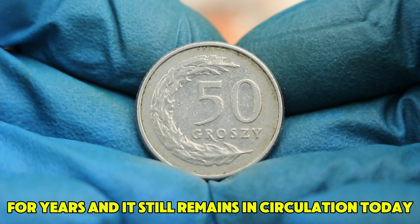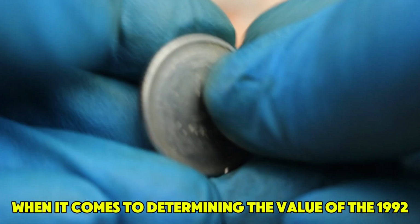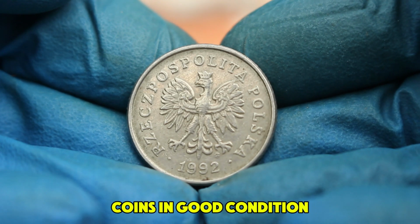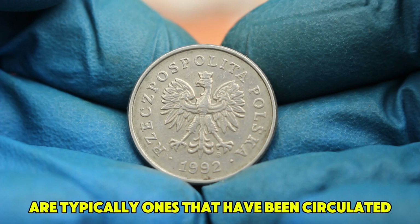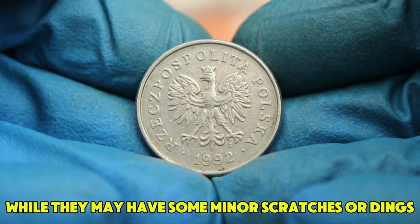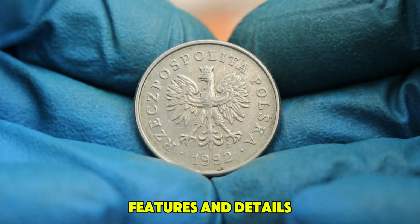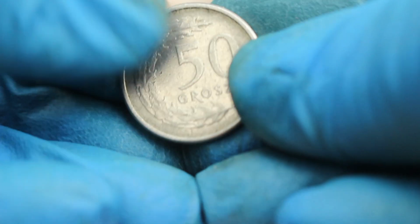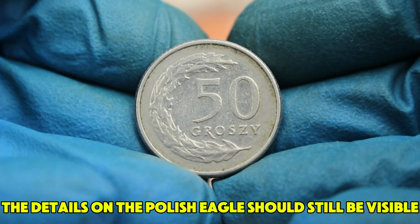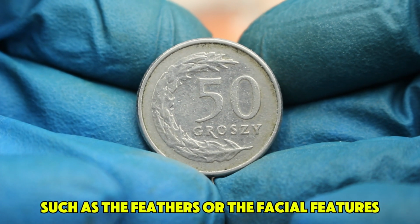When it comes to determining the value of the 1992 50 groszy coin, condition is one of the most critical factors. Coins in good condition are typically ones that have been circulated but show minimal signs of wear and tear. While they may have some minor scratches or dings, these coins still retain the majority of their design features and details. If your coin is in good condition, the details on the Polish eagle should still be visible, with only slight wear on the finer points, such as the feathers or the facial features.